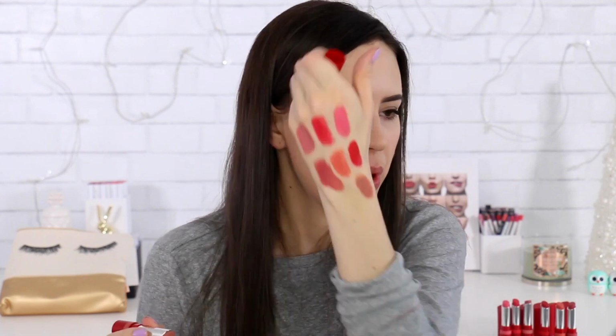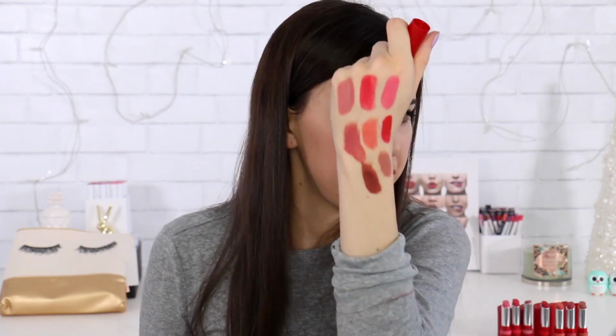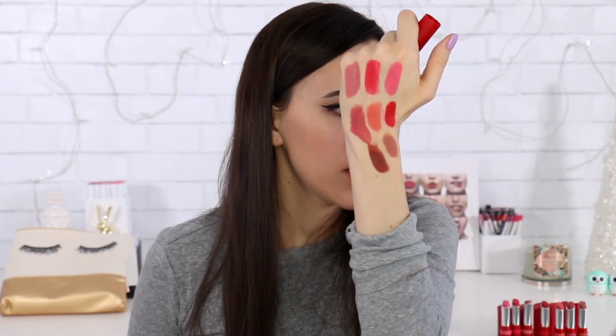700 Trendsetter, which is more of a beigey brown nude. This is going to be such a great nude, especially if you have a warmer undertone, especially a little bit more tan than me. This is a great nude for you. I even like it on my skin tone, but I'm just saying. Then you have 750 Look Who's Stalking, which, again, kind of reminds me of the lip liner that I mentioned earlier, the coffee bean color. It's going to be brown with a little bit of red in there.